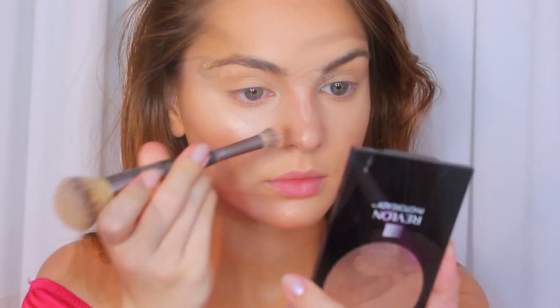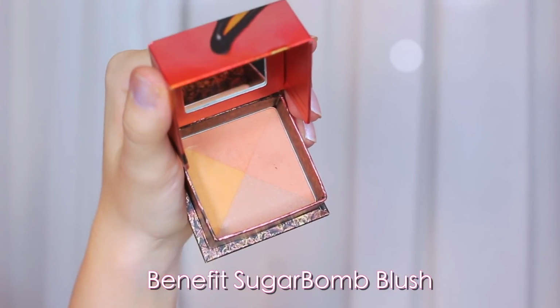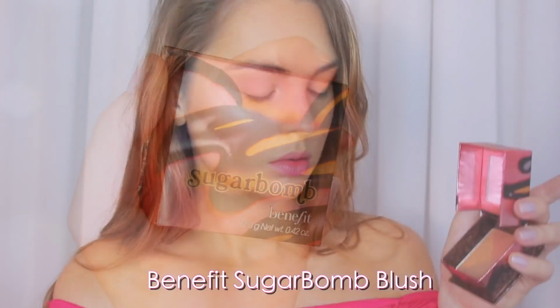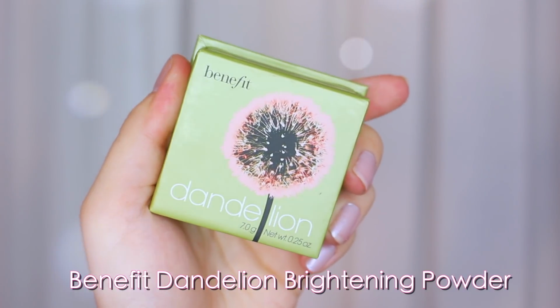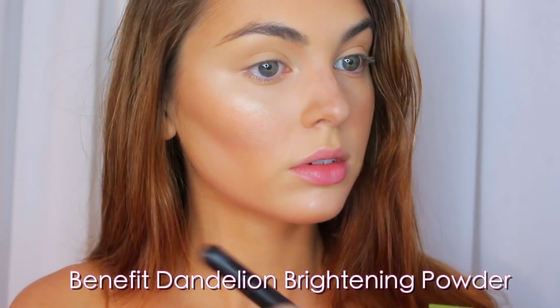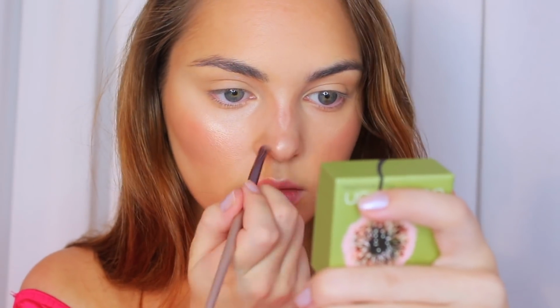So this is quite a bit more makeup than Margot would wear on the skin, but because we do have different bone structure, I'm overcompensating with the highlight to bring those features forward because she has much more of a defined face. Now for blush, I picked out a couple different ones from Benefit, and I'm starting with SugarBomb through the contour and the bronzer, and then I'm brightening up the cheek area with the Dandelion brightening powder. You want the shade pretty strong and higher up onto the cheekbones.